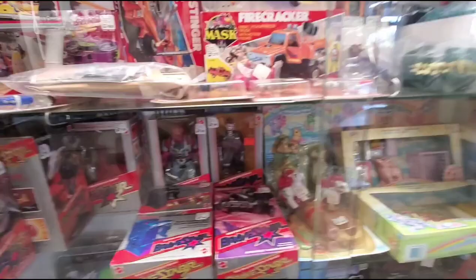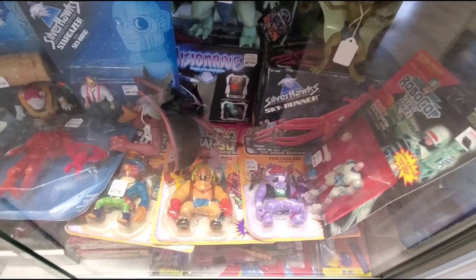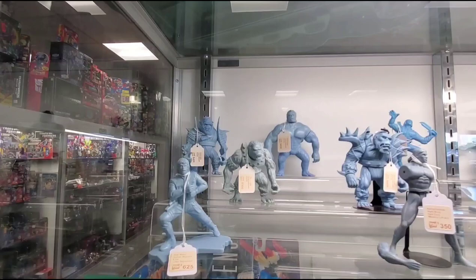Some My Little Ponies. This is some really rare stuff. More Brave Star stuff from Mattel, which is cool. And oh, that was my cartoon and toy, Silverhawks. Got some Wild West Cowboys of Moo Mesa figures. And to me, this is what sets Toy Department apart from any other collectible shop I've been into.